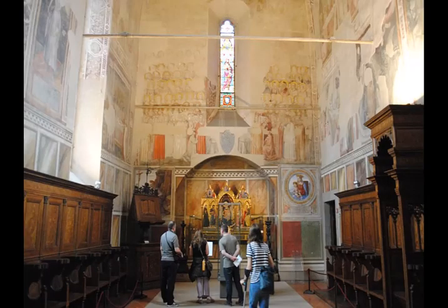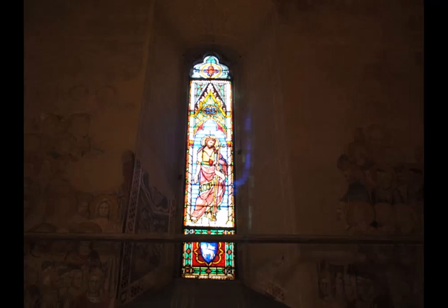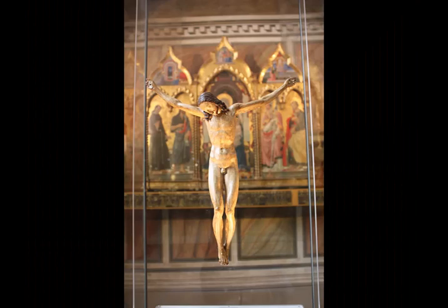Now here we are entering the chapel, and you can see it's a very nice chapel, pretty big for a relatively small building. Here's some of the seats, the choir seats. Here's one of the stained glass windows. Actually, this is the one directly above the altar. Now, as you get closer to the altar, you come to this crucifix in the plexiglass display.